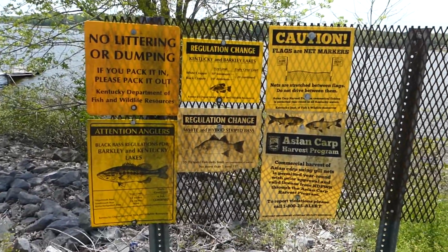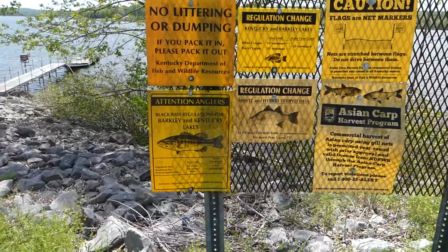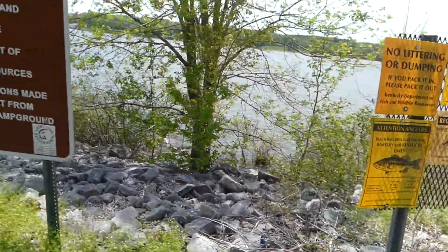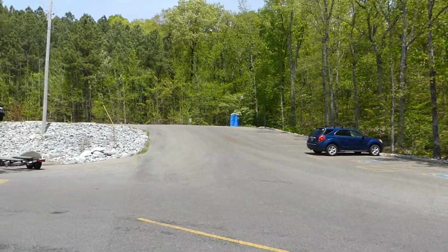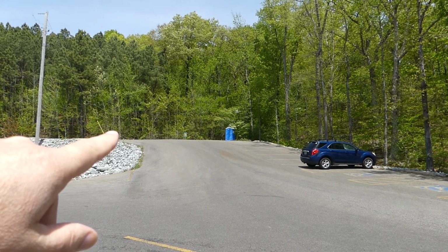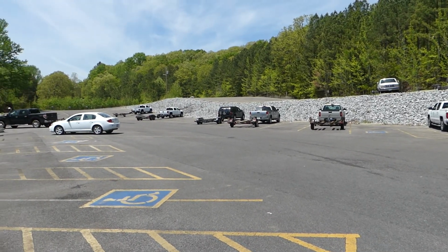Some of the fishing regulations: 10-inch on crappie, 20 a day. Then 15-inch on largemouth, 6 a day. Looks like lots of parking. Gorgeous day. I'm not sure whether I'd rather be turkey hunting or crappie fishing. Porta potty. Lots of parking.